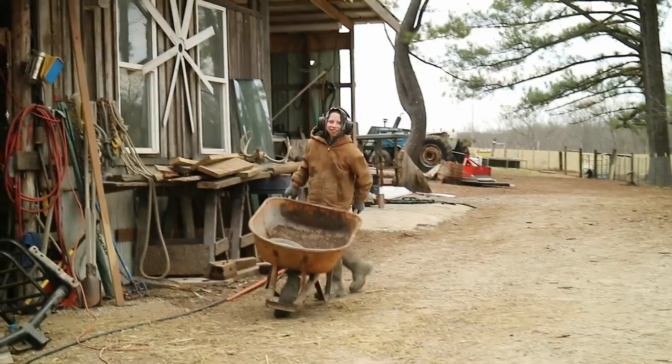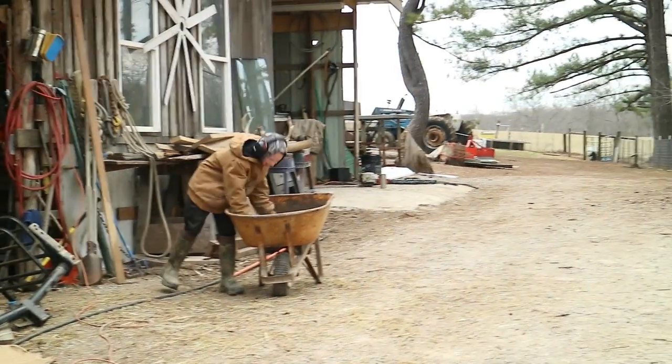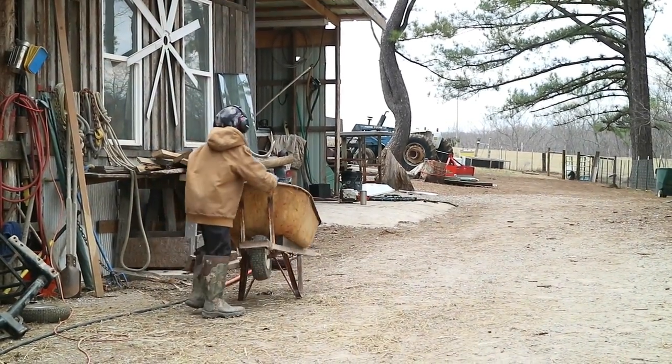We couldn't do it. What is he doing? Silas' project was to put the new tire on the wheelbarrow. Getting it outside of the chicken coop, because we had locked up the dogs in there for a little bit.